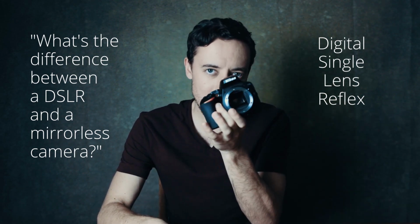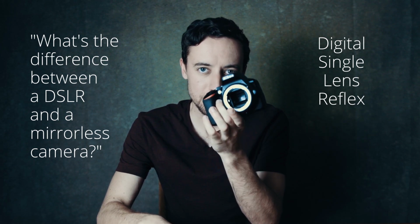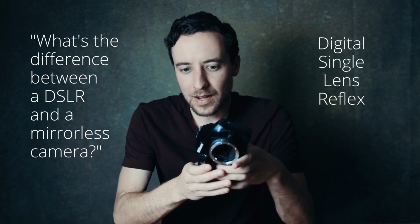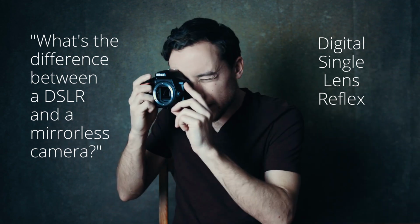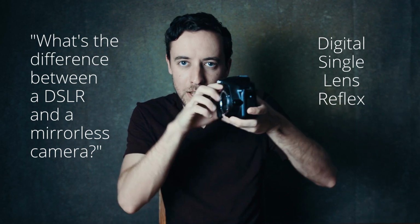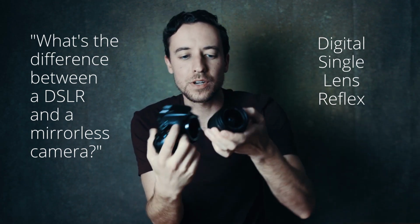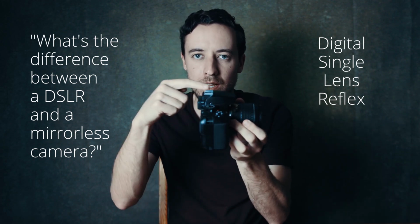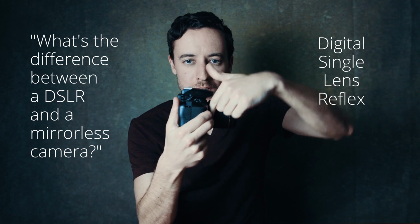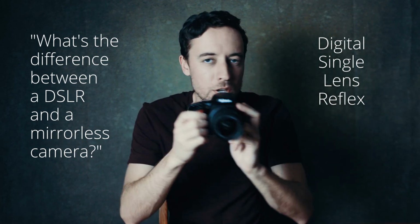okay, in the middle of there, I think you can see a mirror. A DSLR uses a mirror. When you look through here, you're looking through a mirror, like a periscope, that's actually showing you exactly what the lens in front of your camera is seeing. Your eye looks through here, it reflects your vision down into the lens, and you see exactly in real life what your lens is seeing.